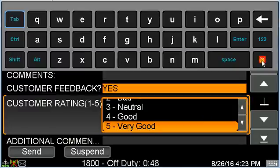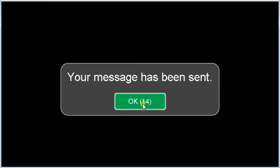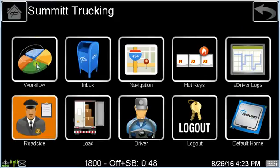Close the keyboard and hit send. Again, we'll see a notification that the message has been sent. This again will take us back to messaging, so we'll hit the home button and go back to workflow.